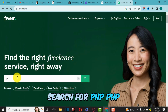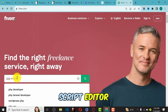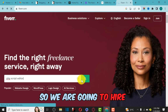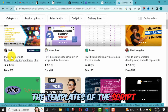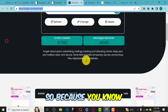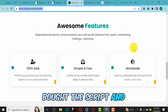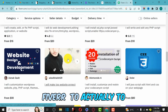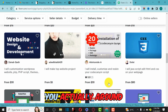Search for PHP script editor. So we are going to hire someone on Fiverr to help us edit the template of this script and have something very unique, not very similar to this one. Because this one is actually common, and I'm very sure that like 50 to 100 people have bought this script and uploaded the same template. So we want to hire someone on Fiverr to help us redesign the template and make it more unique and make sure that we rank well on Google.